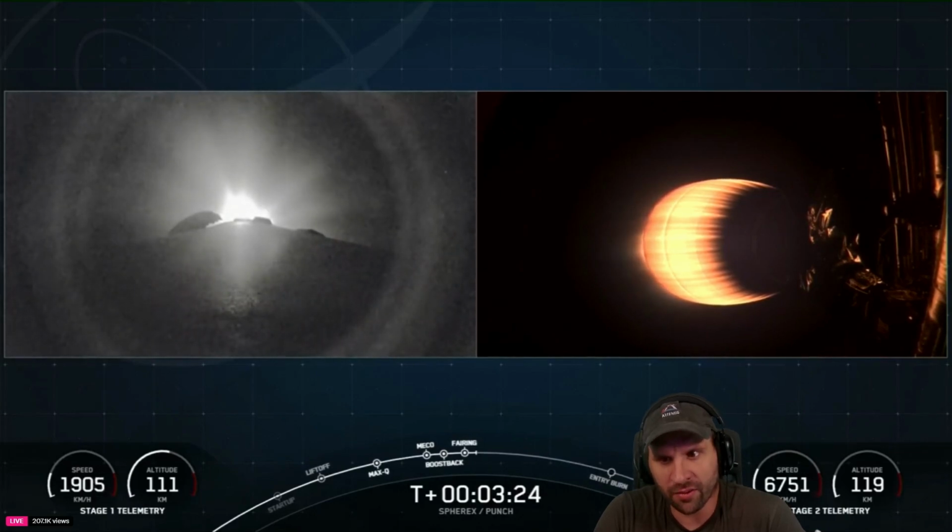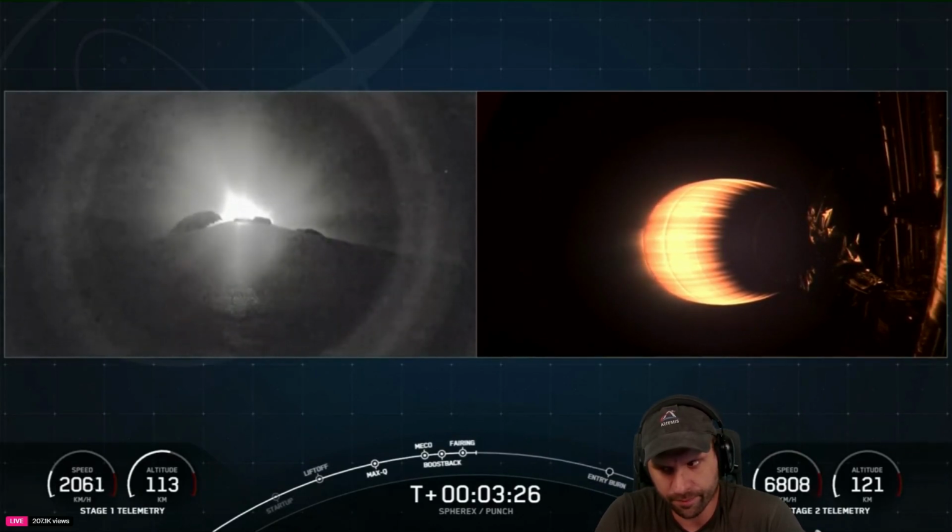Rocket guy, is that nozzle oscillating more than normal, or is it just the lighting?